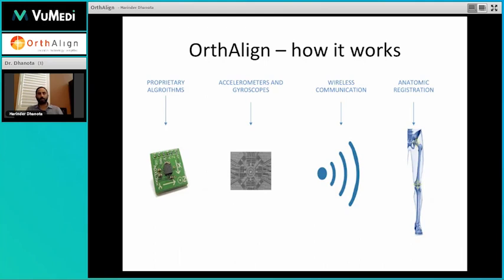How it works is it has proprietary algorithms with the accelerometers and gyroscopes built into the device, like your iPhone, and that communicates with a wireless sensor on the device itself that helps you register the patient's anatomy to fine tune and put in your components based on that patient's anatomy, just how computer navigation traditionally works, but in a much smaller device and not requiring any CT scan planning ahead of time. It's compatible with any joint system, so you don't need to use any specific type of implant, which is nice because you're free to work with whatever implants you're used to working with. In my situation, I found that very beneficial and an easy transition to incorporate into my surgical steps.